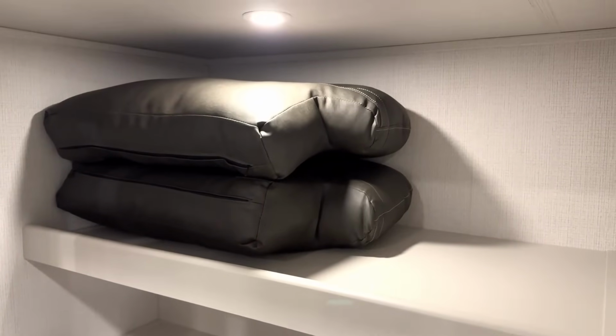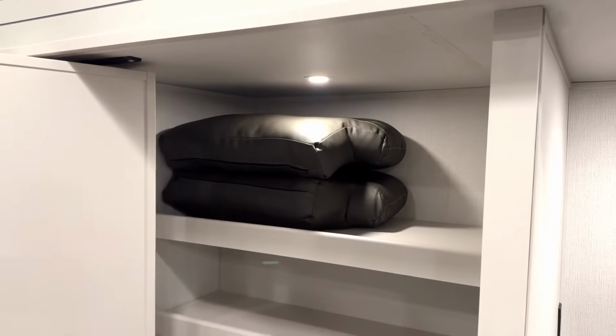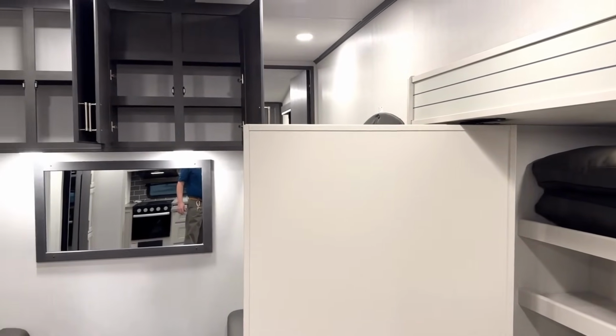And just so you're curious, these are the back cushions on the sleeper sofa. I threw them in there just to give you a banana for scale, basically. You know what? I literally want to get a banana for scale and start throwing it in the cabinet. Oh, I think I know what's going on here.